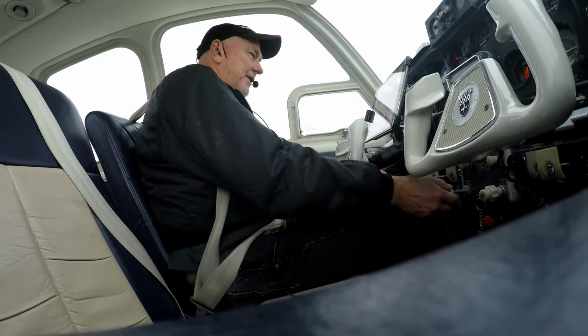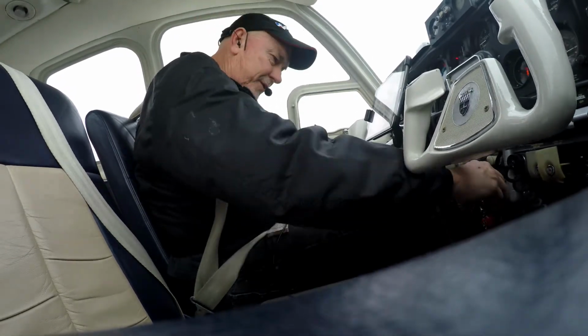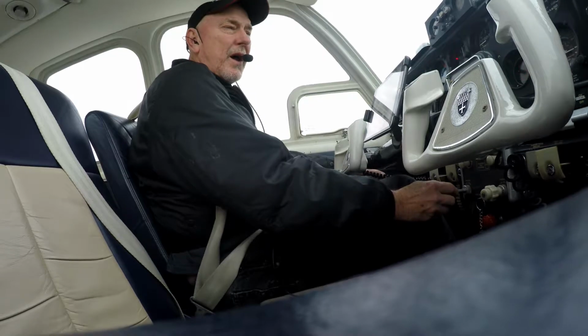We can get vectors to final on the Sugarland 3-5, that'd be great. It's always hard to do the approach, so let's get the mixture rich, props forward, gear still up, it'll be that way for a little while. Like the approach, vectors to final, possible. Power down. 2 Bravo Sierra, roger.